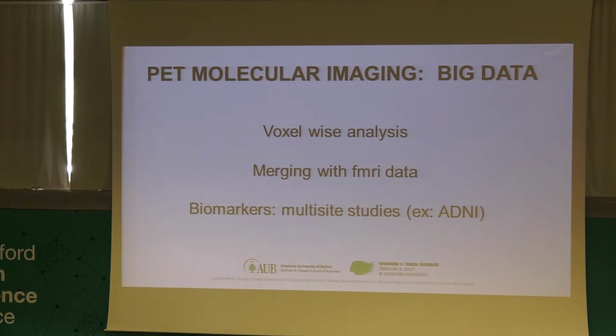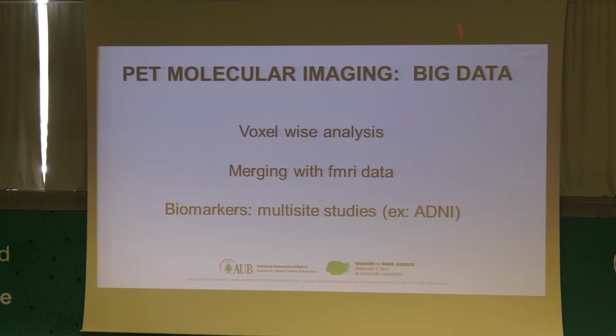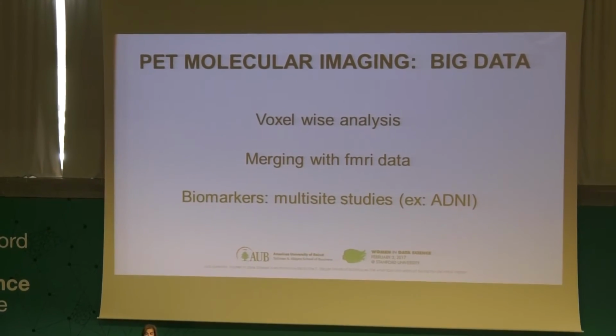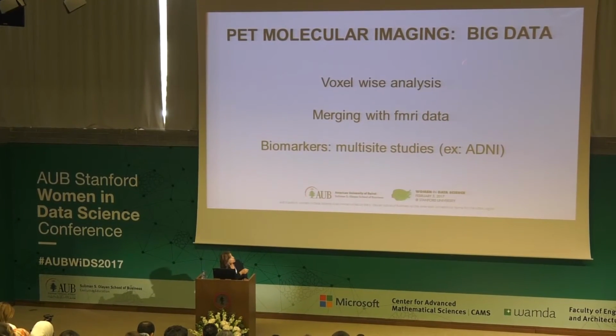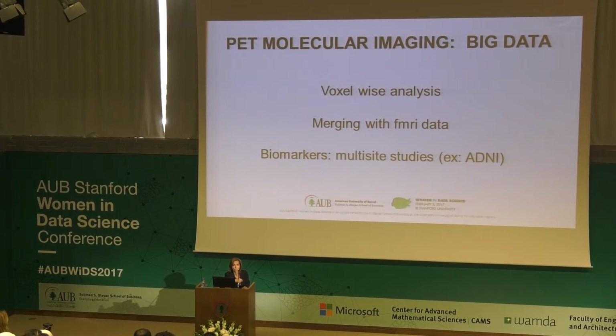Examples of really large data sets that PET will either produce or be directly related to arise when you analyze every single voxel in the brain. That produces massive data sets, especially if you're looking at longitudinal time points, and a big sample size where you have to homogenize all this data to analyze it together and put all the voxels on top of each other across time points, across patients, and across groups. Merging with another kind of imaging data, fMRI data, also produces huge data sets.